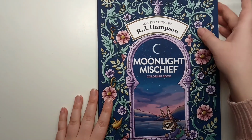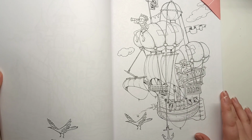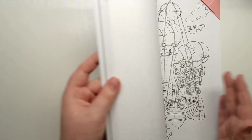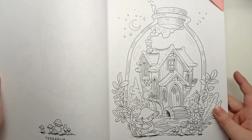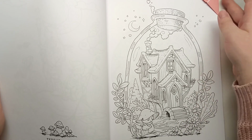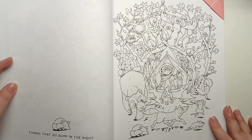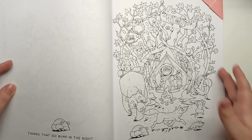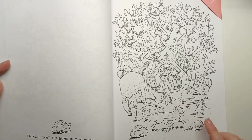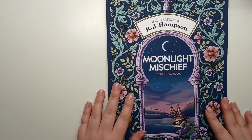So I've gone through and flagged those 3 pages. So 24 is Sky Pirate. Now the pirate pages aren't necessarily my favourite, so I don't think I'll be colouring that one. 10 is Terrarium, which is one that I kind of highlighted whilst I was flipping through. And number 19 is Things That Go Bump in the Night, another one that I highlighted when I was flipping through. So it's definitely going to be between these two. In fact, I'll take out 24 immediately because I know I won't be colouring that. So it's going to be one of these two. And I will see when I get to colouring in this book which one takes my fancy more.